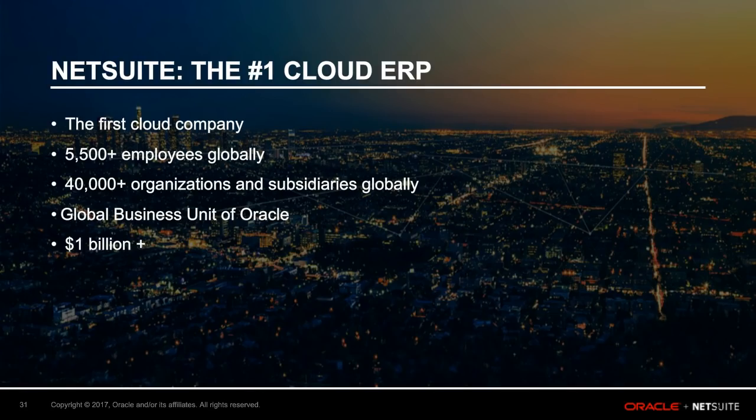NetSuite itself is a large entity. There are over 5,500 employees globally supporting NetSuite customers around the world. There are over 40,000 organizations and subsidiaries using the product, again, around the world. So this is a sizable solution that's been growing quite substantially over the last few years as companies have really seen the benefits of true cloud computing and what it will bring to them as far as digital transformation is concerned.